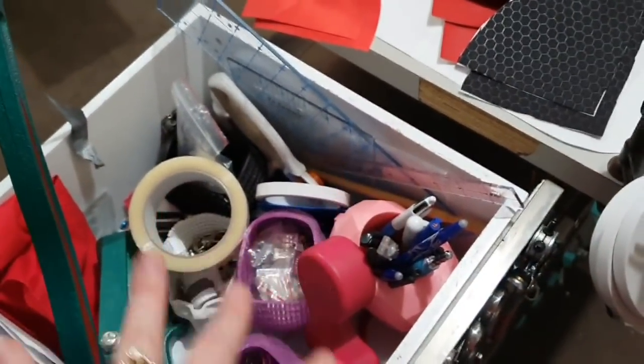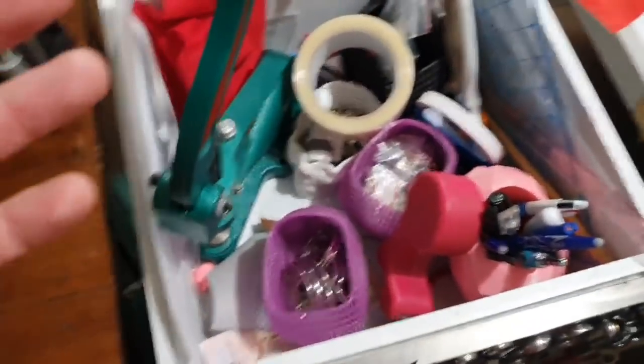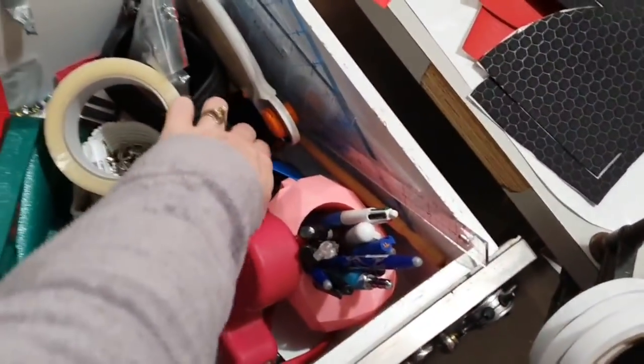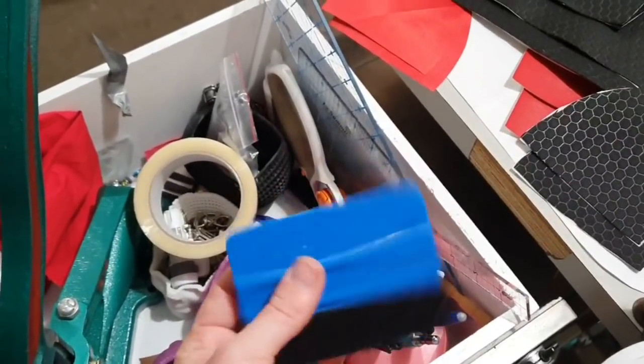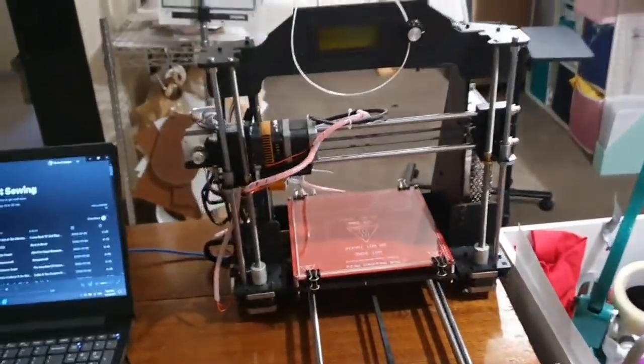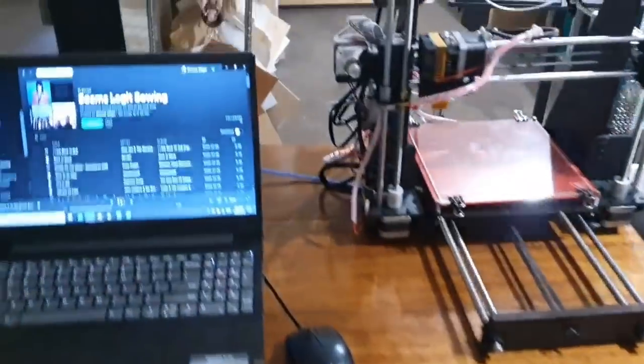Then we've got, this is pretty much the center of my room, funnily enough. So it's got pens and marking tools, all of my rulers, my cutting implements, my scraper to help crease the vinyl, and then, you know, clips and stuff like that. Then we've got my 3D printer, my laptop, a box because I had nowhere else to put it. And it doesn't really get in my way because I can't get all the way under. And that there is a rotating cutting mat. So that'll probably end up on the table over there.